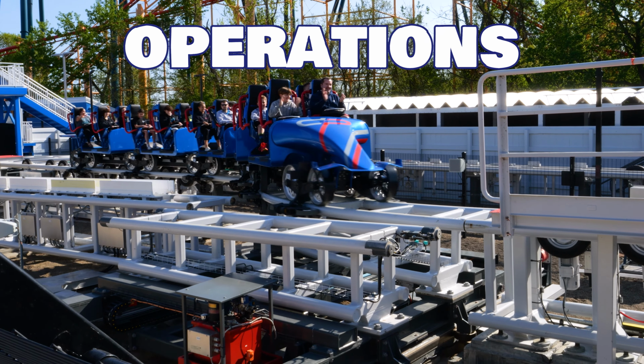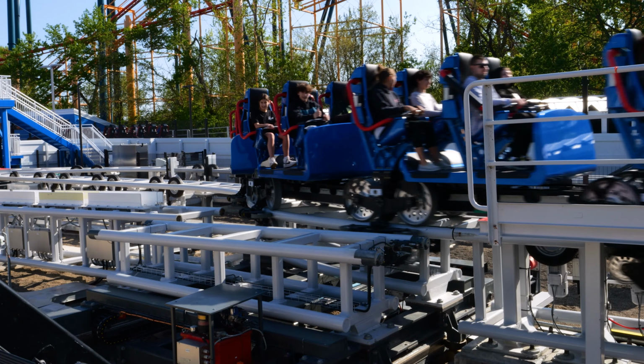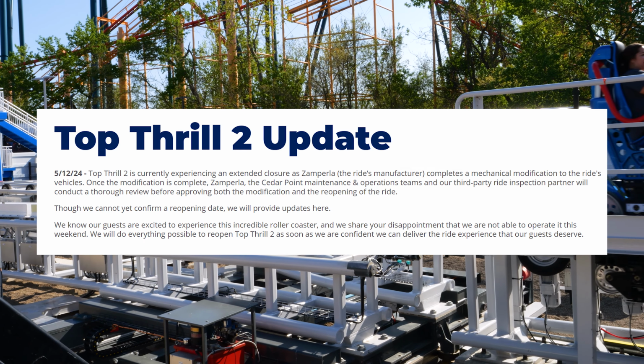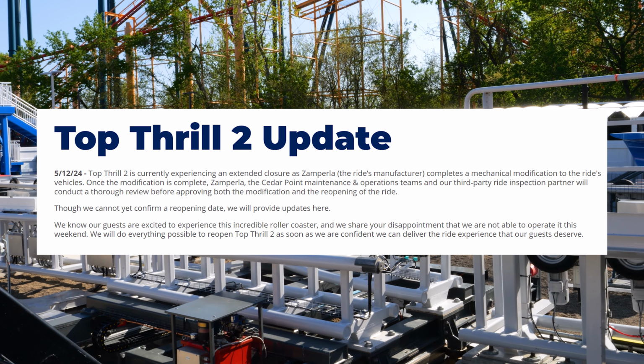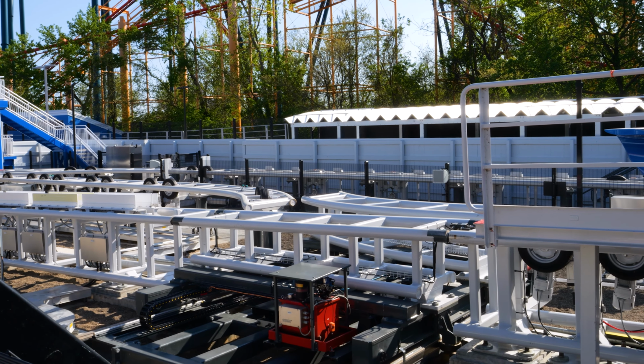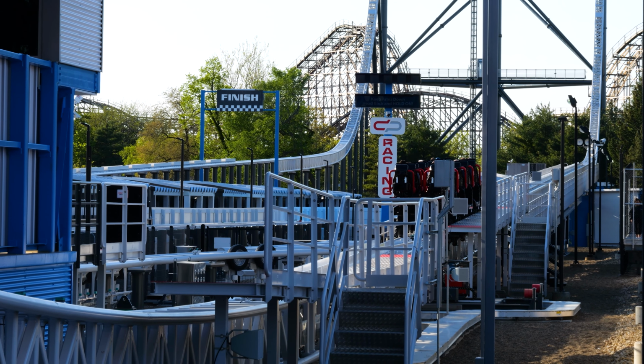Top Thrill 2 gets this point. Operations. Speaking of operations, at first thought I was going to easily hand this point over to Top Thrill 2. Then the announcement came. Apparently, the ride needs some mechanical enhancements to the train, and it will be closed indefinitely. I'm hoping this is just a simple hiccup like most roller coasters of this magnitude, but time will only tell.